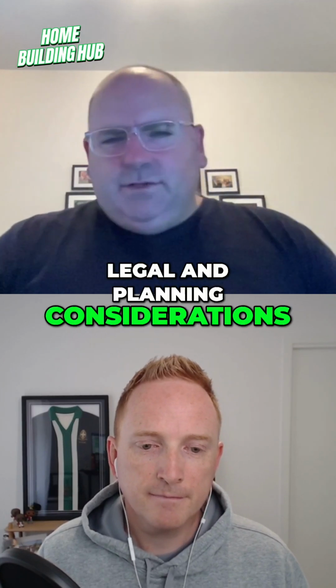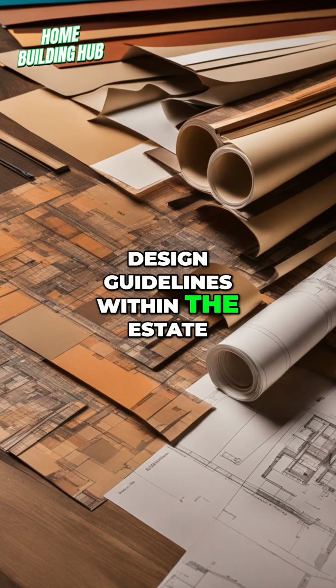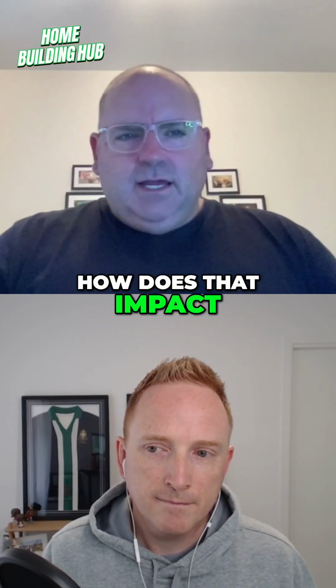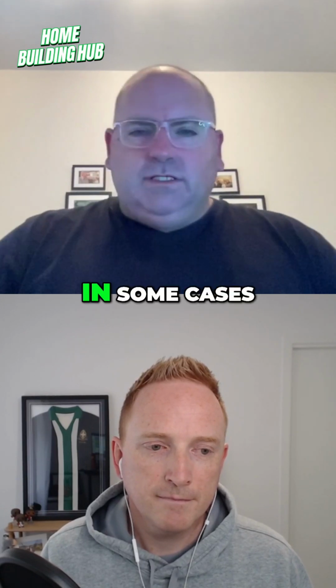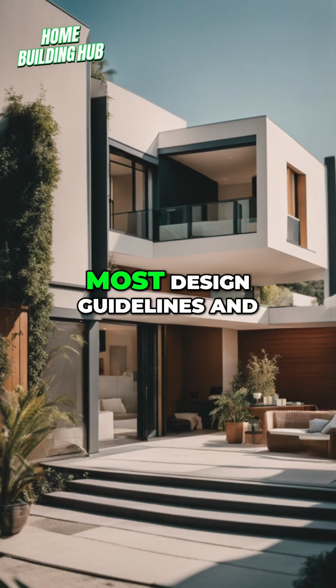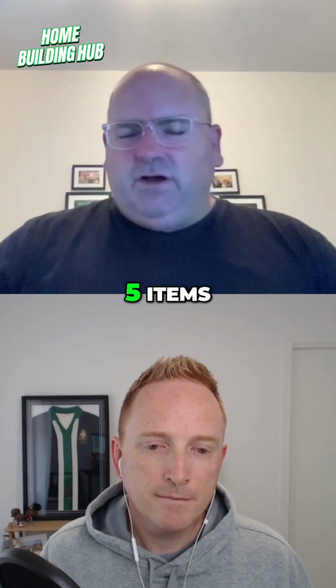Legal and planning considerations would be the next one, Colin. So understanding covenants, design guidelines within the estate. What do they mean? How does that impact the cost to build, and does your builder, in some cases, because there's differing degrees. Most design guidelines and covenants are pretty short. You might need to do 3, 4, 5 items.